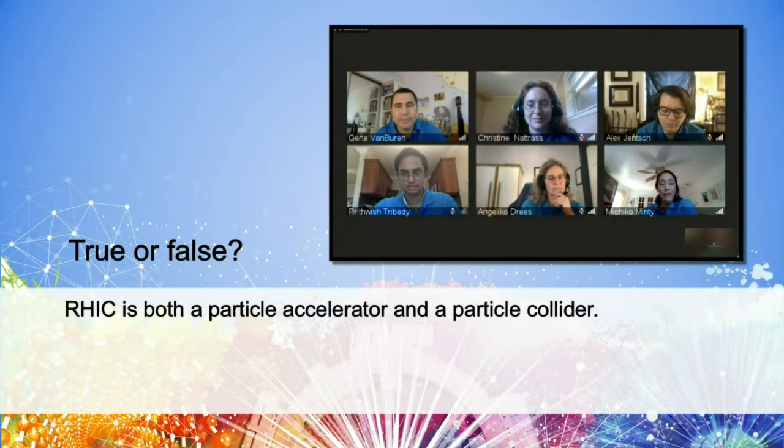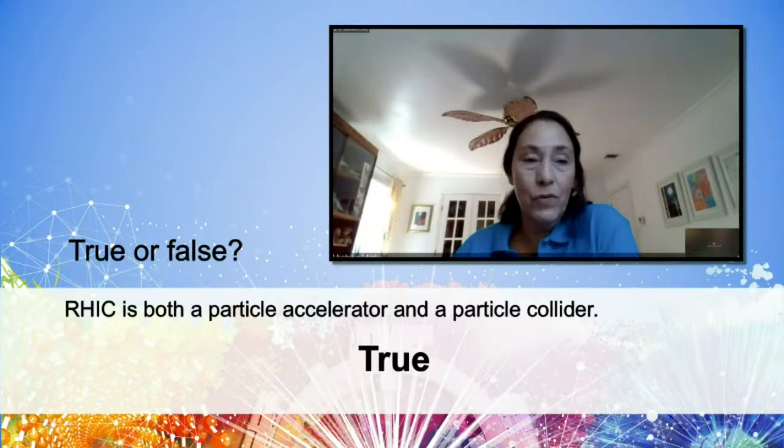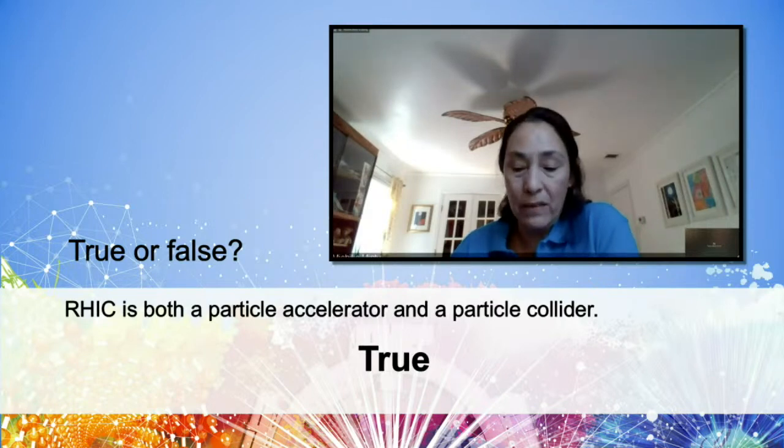Okay. The answer is that this is a true statement. As you've seen in the video, I hope, there are a number of accelerators that are used to bring the beams into the Relativistic Heavy Ion Collider. And once they're there, they are accelerated through the many superconducting magnets, which orient their trajectories, and accelerated to high energies using radio frequency cavities. In the video, you saw that there were actually two such accelerators. So RHIC consists of two superconducting accelerators, with beams that travel in opposite directions and can collide in up to 6 points. We call these interaction points.